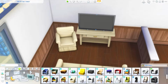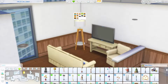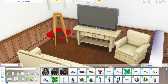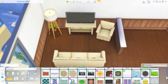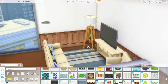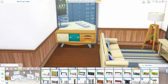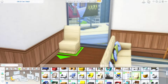This apartment is for a single dad and his two daughters. One of his daughters is a child sim and one is a toddler. Lately I have been gravitating towards making homes for single parents. I don't really know what's sparking that, but I like the idea because there are plenty of amazing single parents out there of all shapes and sizes. I want to celebrate them a little bit and give them some posh places to live.